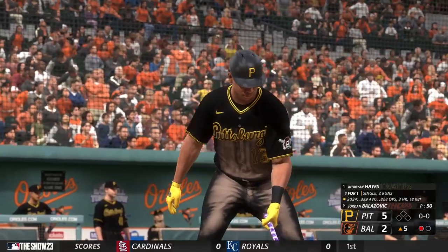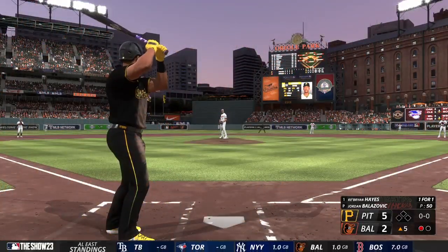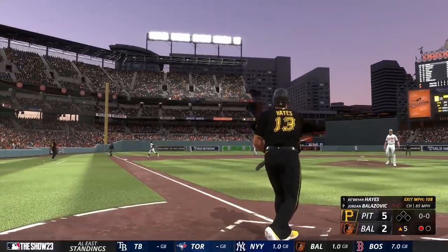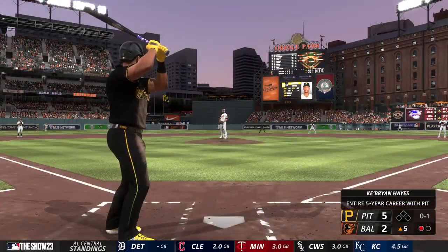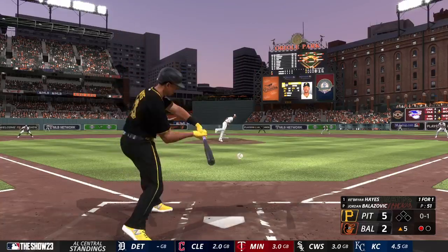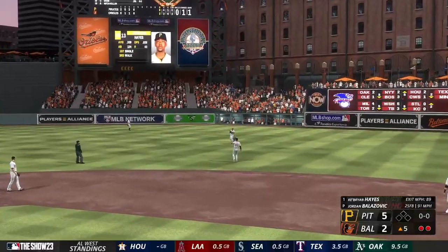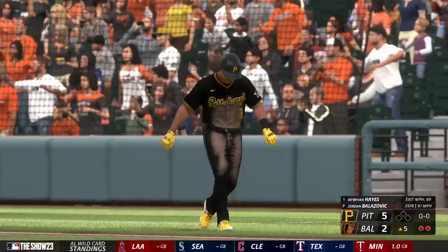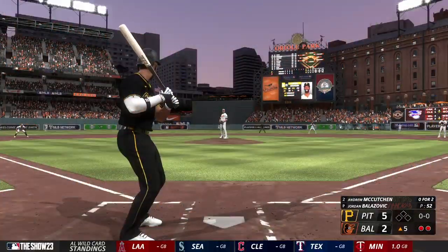Back to the top of the lineup, and now the Pirates leadoff man, Ke'Bryan Hayes. And that one fouled off. And a pitch. That one the other way. Santander pulls it down. And there are 2 outs. Up next for the Pirates. 2 outs, bases empty. Next to hit, Andrew McCutchen.